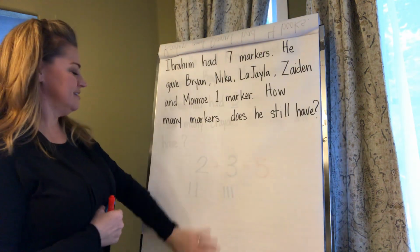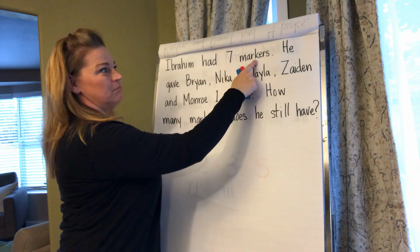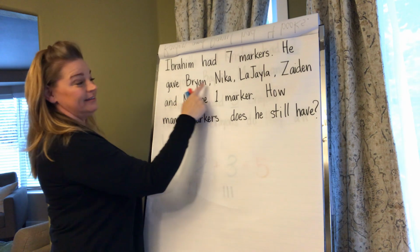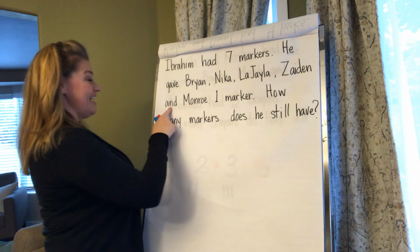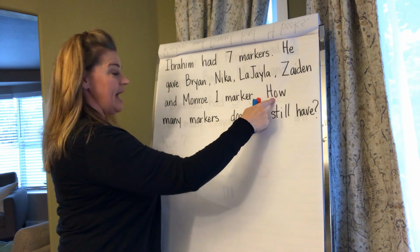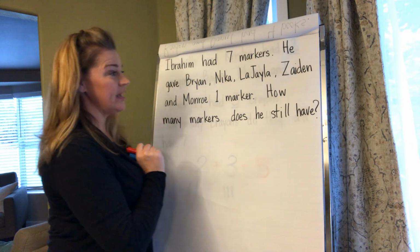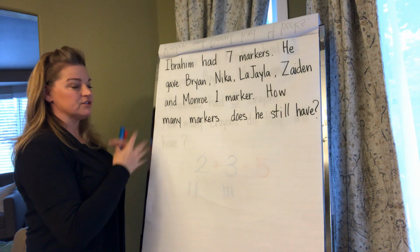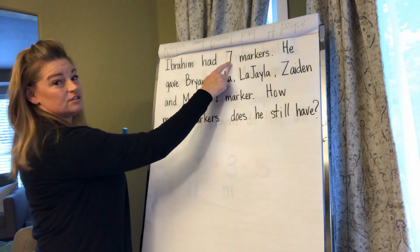All right, here we go. Ibrahim had 7 markers. He gave Brian, Nika, LaJayla, Zayden, and Monroe 1 marker each. How many markers does he still have? So we need to, again, go back through this. We need to figure out how many markers, after he's given everything away, he still has. How many did he start off with?